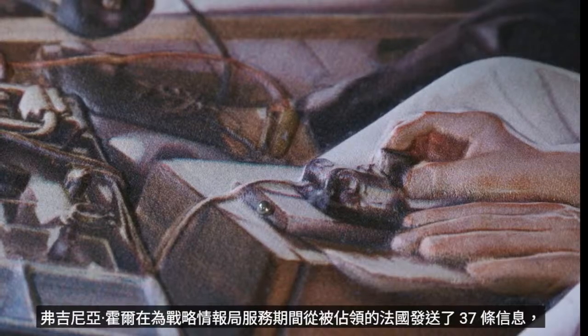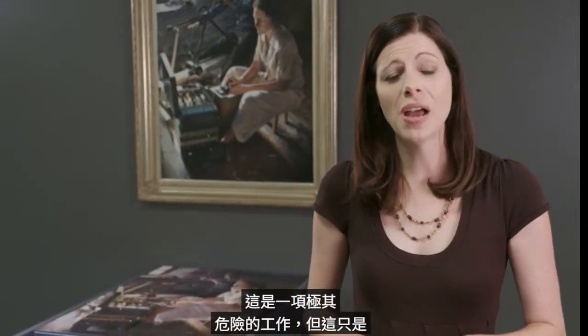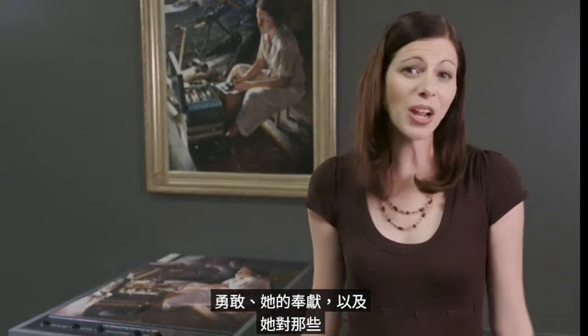Virginia Hall sent 37 messages from occupied France while serving with the OSS. This was an incredibly dangerous job, but just one of many dangerous jobs she did, not just for the OSS, but for the SOE and the CIA. She was chosen to be our first accessible painting for her bravery, her service, and because she's an inspiration to those who have overcome challenges in life.